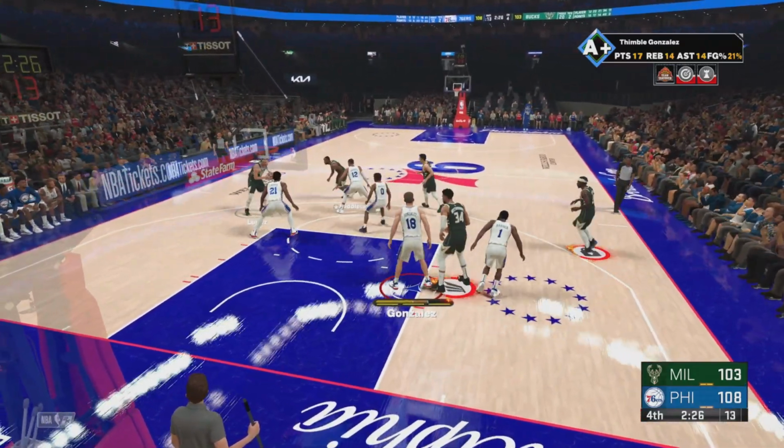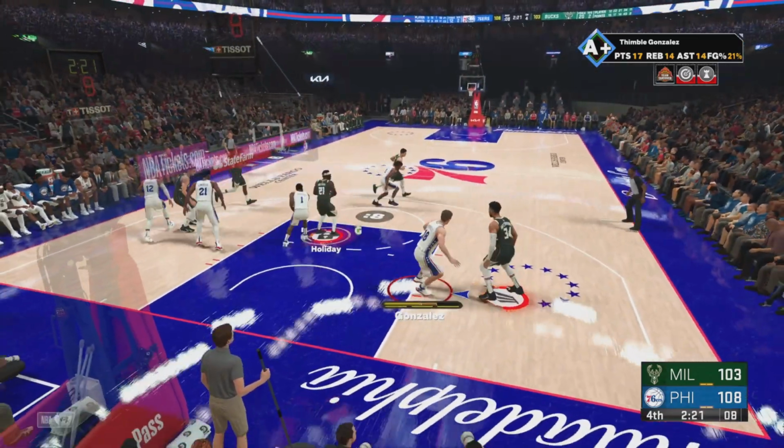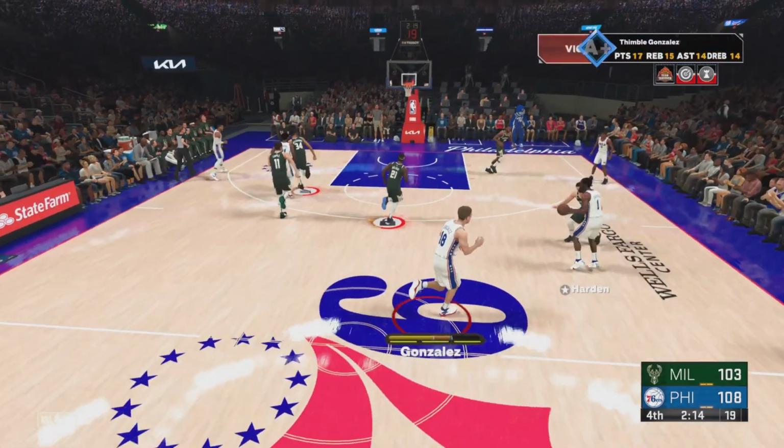Harris against Middleton. Lopez gets to Allen. Nice ball movement by Milwaukee. Here's Holiday trying to get open as Lopez. The shot by Holiday, no good. Philadelphia shooting 48% from the field. Not bad at all.